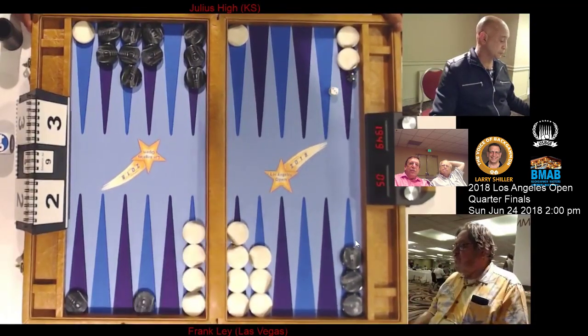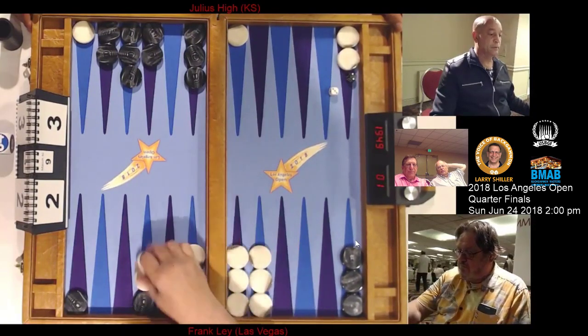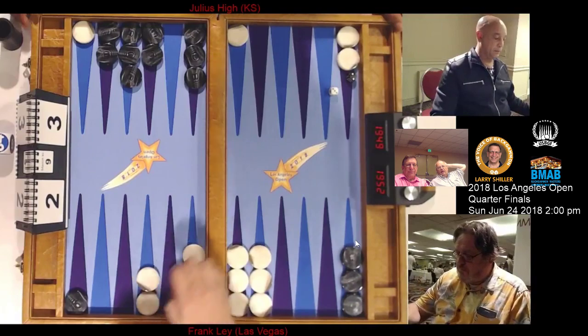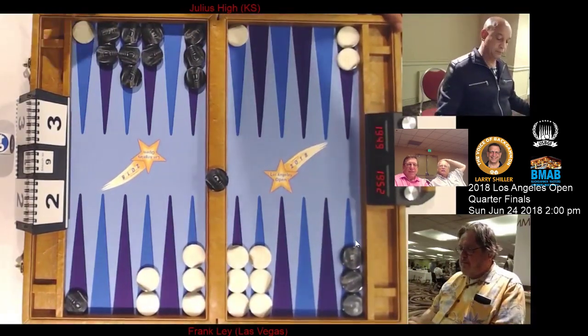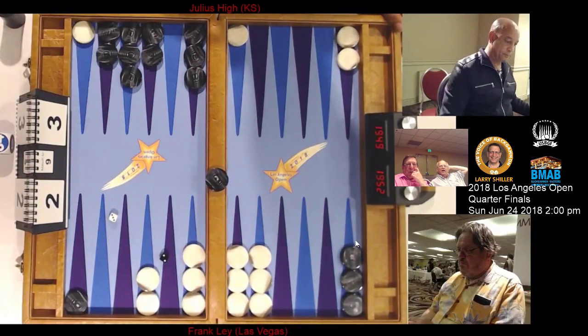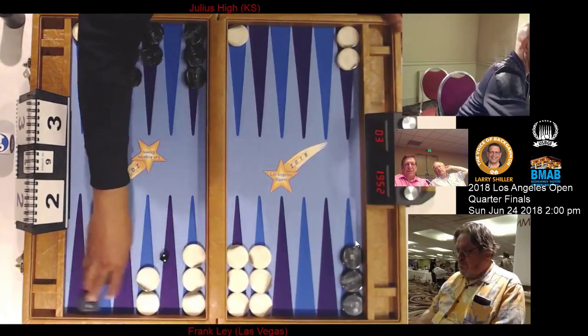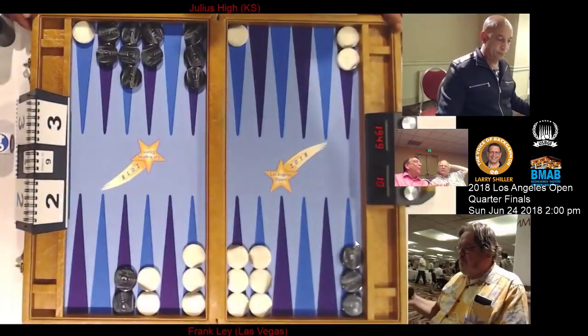Do you think there's a danger here where Black is just going to start breaking his board? Well, not yet, because you've got a spare on the midpoint. Right, but I mean soon. That's the thing. But he can also hit loose with a deuce, like now, case in point. Yes, in with a 3. Oh, he's not doing it. Oh, he missed his 4-4, 2-4.